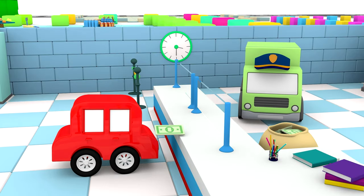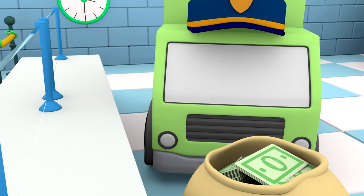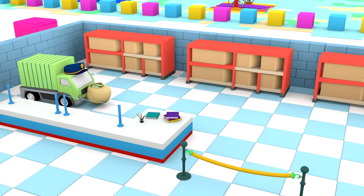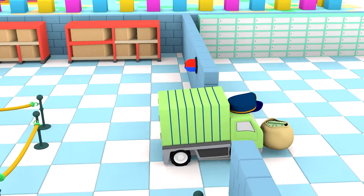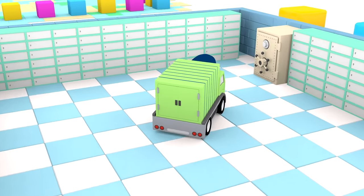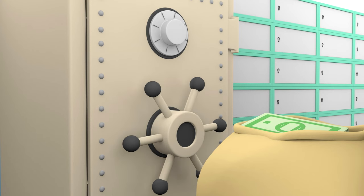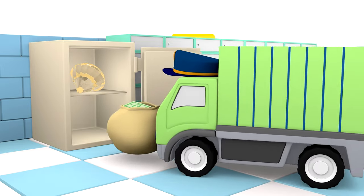The red car has arrived at the bank. The bank worker is taking the money and is carrying it to the safe deposit box. The truck is unlocking the code-protected locks and putting the money inside.